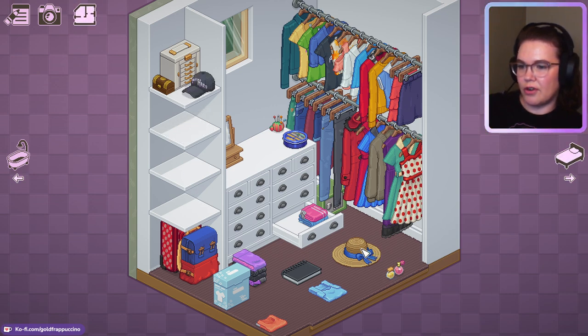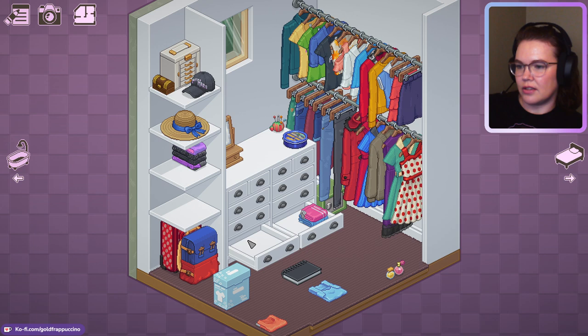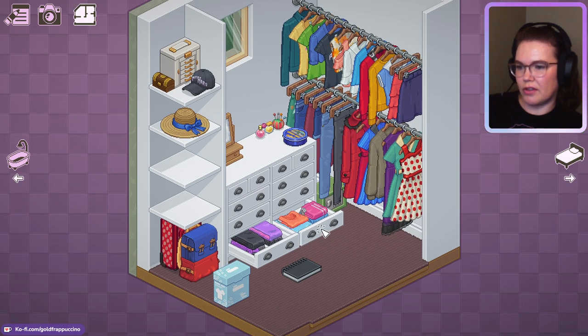Let's see. Oh, that works. That'll do, because I need somewhere to put these pants. Well, I could put them like that, I guess. Yeah, let's just do that. And I guess these are perfumes. I don't know. I don't wear perfume. I'm really sensitive to fragrances, so I don't wear a lot of perfume.